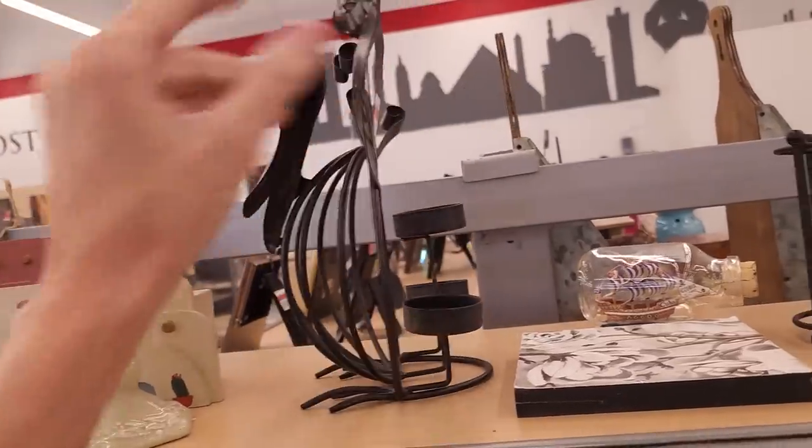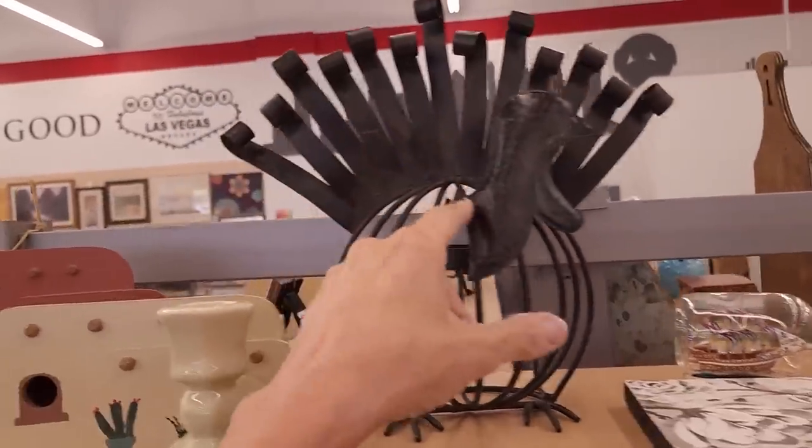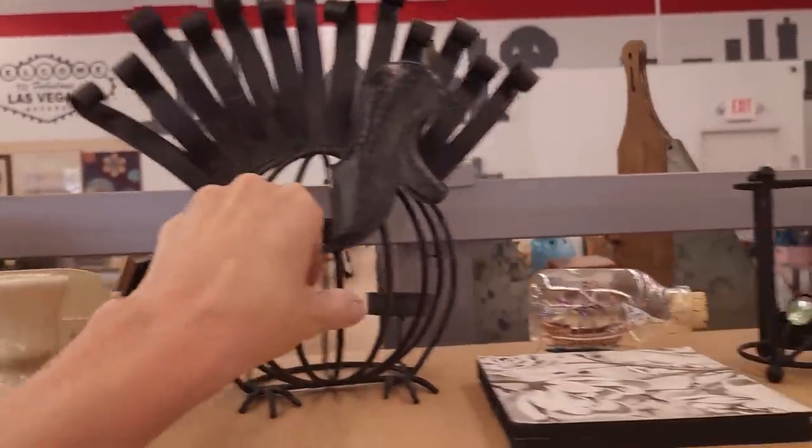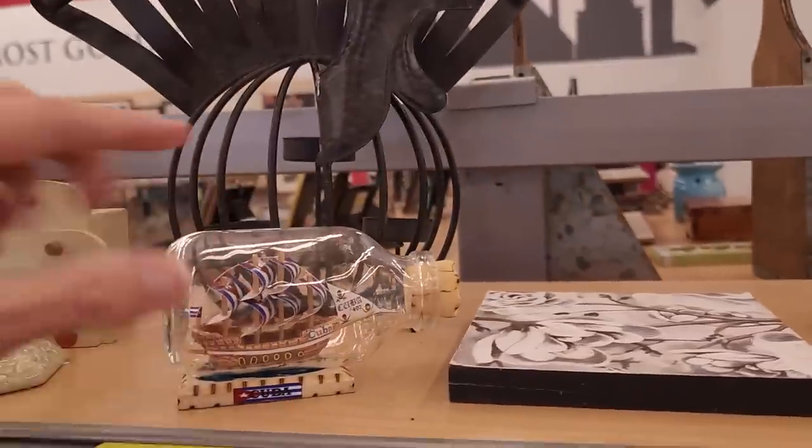He's $5.99. I don't know why I love him so much, but he's got some damage here that could really affect his resale value. Little ship in a bottle from Cuba.